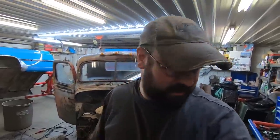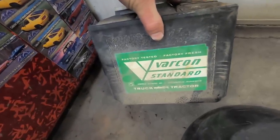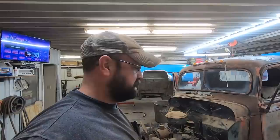I mean, look at that battery. For a Varcon battery, when was the last time they made those? So, you know that was the last time it was run. Sold at Gamble's, Minneapolis, Minnesota. So, I mean, that's how long this thing's been sitting. For sure, since the 70s.